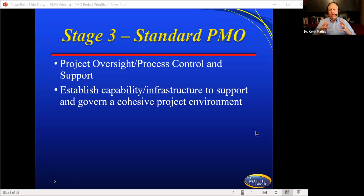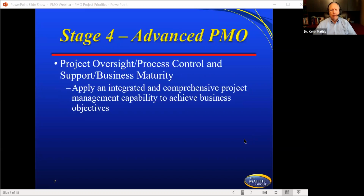And when you start getting out of stage 3 PMO, you're starting to notice that they're emphasizing project management methodology. They're emphasizing certain types of training, certain types of processes are going to be very standard in this. And then when you get to stage 4, which is your advanced PMO, they are absolutely providing project oversight, process control, and support business maturity. They are trying to grow up project managers to where they understand how to run a project. They're trying to grow up a team to where they understand how to do this. They apply an integrated, comprehensive project management capability to achieve business objectives.